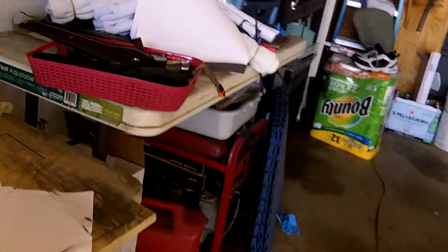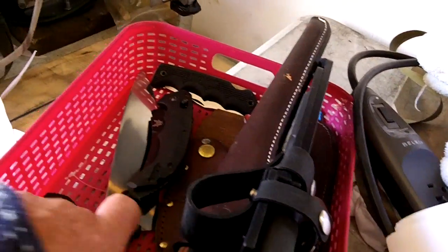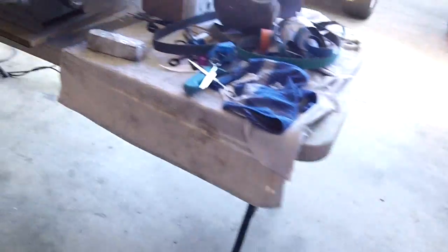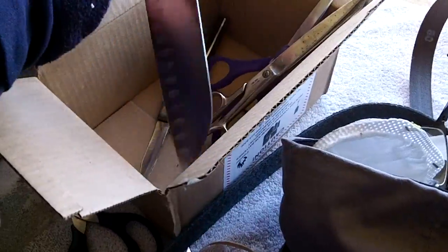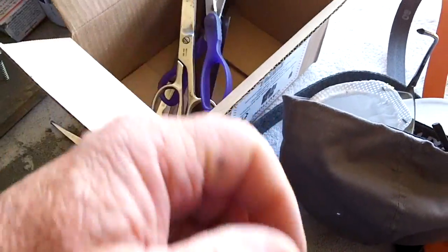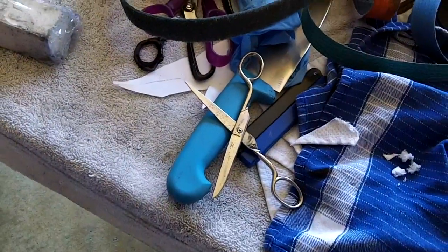We finished up all the hunting knives. And the two kitchen knives went with the hunting knives, the Wusthofs. We got to clean them off and get the dust off of them. And we did the two kitchen knives that went with the scissors. I thought we did three pairs of scissors. Two pairs of scissors so far. And then we'll be through. I think it's five more pairs of scissors. Stand by, I'll get back to you.